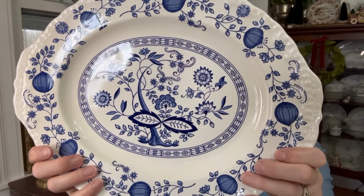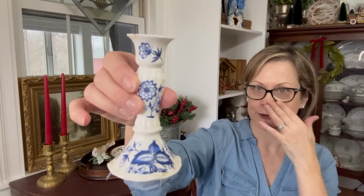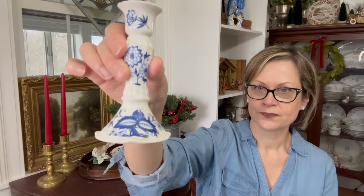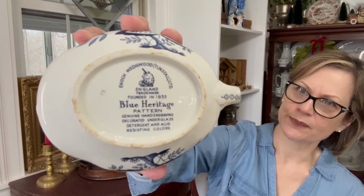Then I picked up 3 pieces. So this was all one lot. This is Wedgwood. So got this Wedgwood Blue Heritage pattern. So this is very much like a blue onion kind of pattern in a nice big platter. It's really pretty. There's a single candlestick that goes with it that needs a good wash. And then this little sweet creamer. Or is this a gravy? I'm not sure, maybe this is a gravy. I don't think a creamer would have such a wide open top. I don't know. And here's another shot at the back stamp. So I thought that was very pretty.